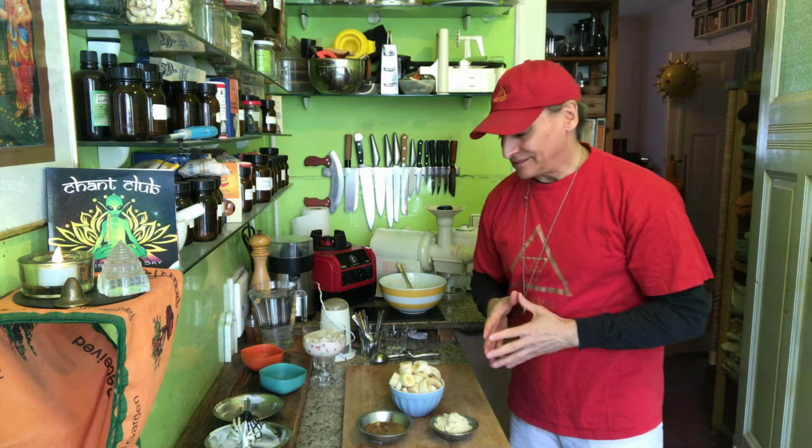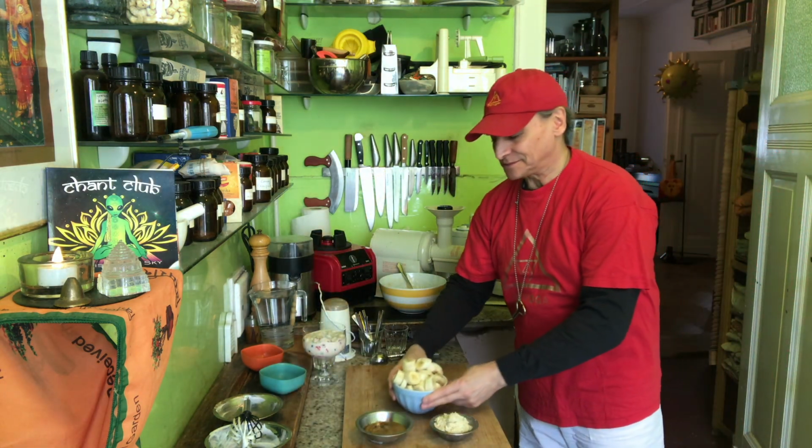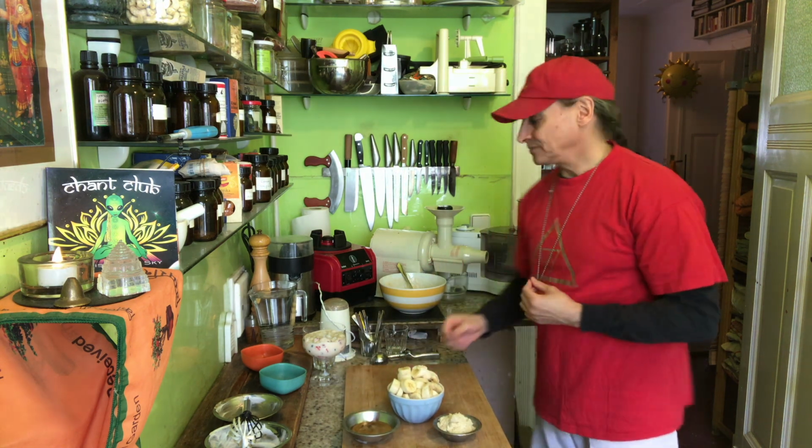The ice cream will have 3 ingredients. Frozen bananas. They should be ripe. When I freeze them, I know from my experience with these ice creams, the riper they are, the better. The texture of the ice cream gets so nice and creamy.